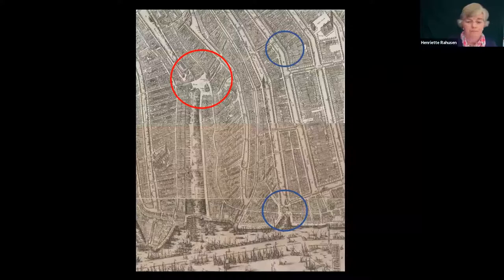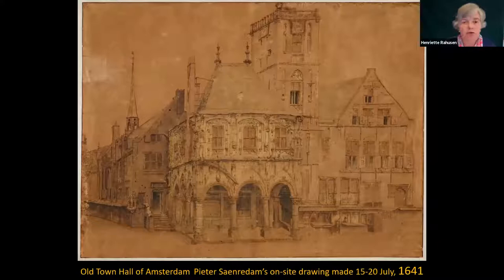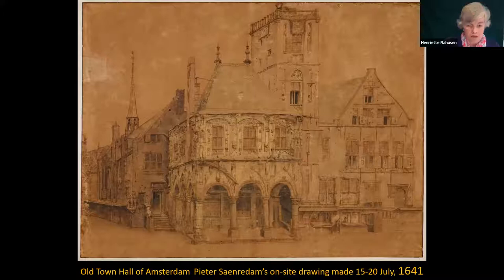The Dutch, or the Amsterdammers, had for the longest time used a compilation of older medieval buildings as their city hall. But in a booming economy and an emerging republic, it really was no longer at the level that people felt reflected the status of the Dutch Republic. So already in the early 40s, the municipal government decided to build a brand new structure.